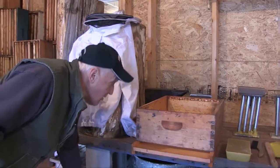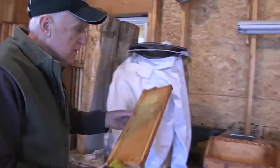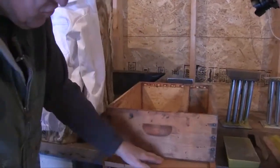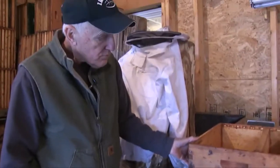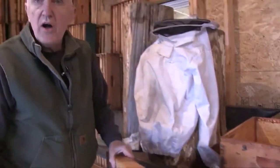Okay? Now, the frame goes in here, just like that. And this is the entrance, okay? This is your bottom board. This is a hive body. And this is called the outer cover.